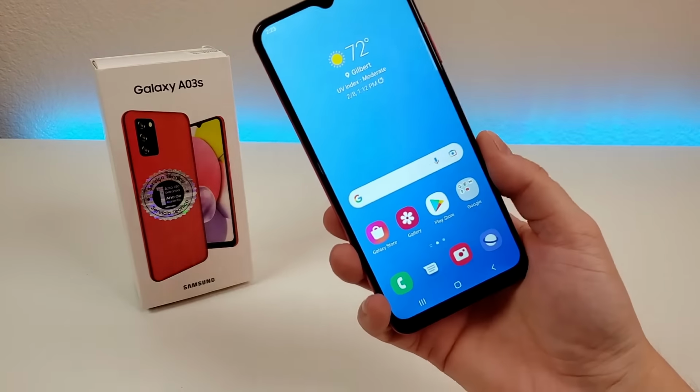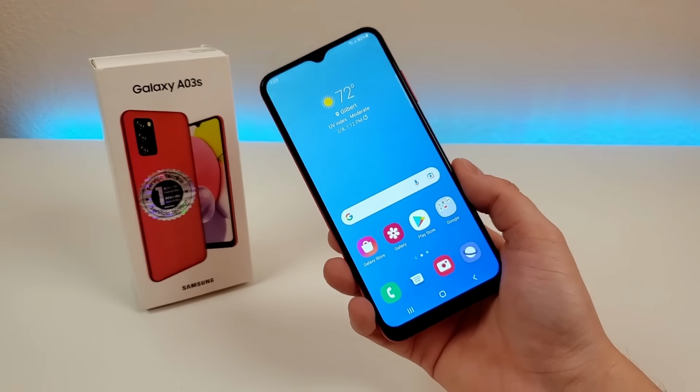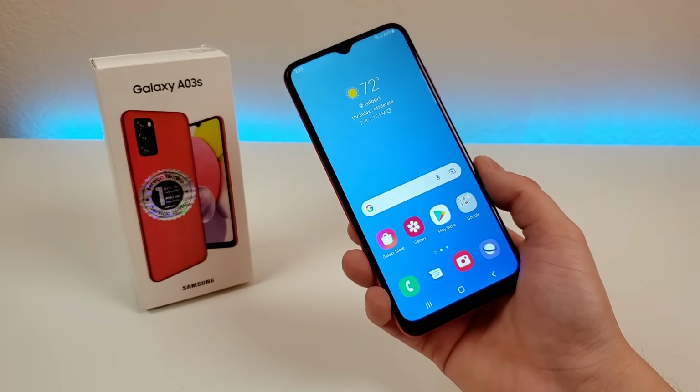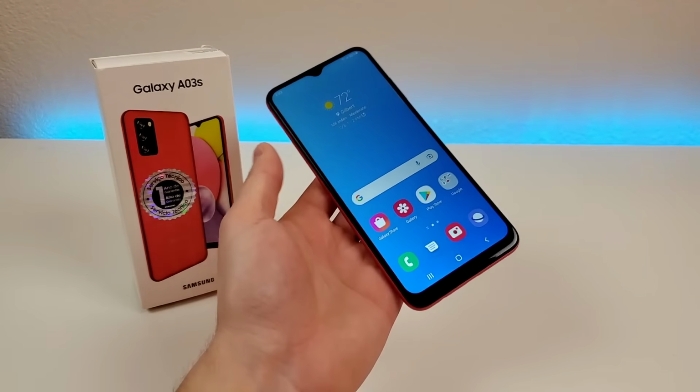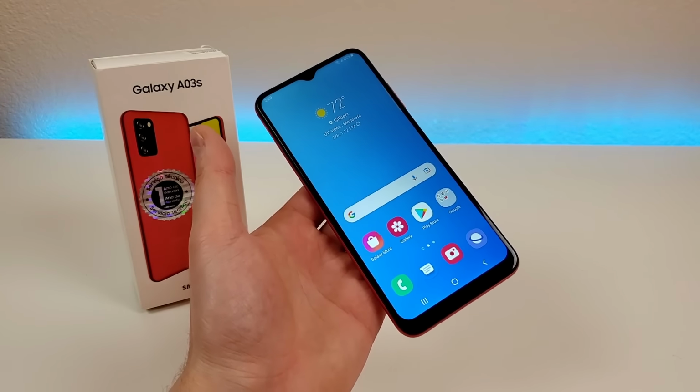Video recording with the A03s maxes out at 1080p with the front and rear cameras. We're getting a 5,000 milliamp hour internal battery with the phone. So a very large battery, and at least at the time that I'm recording this video, the device features Android 11.